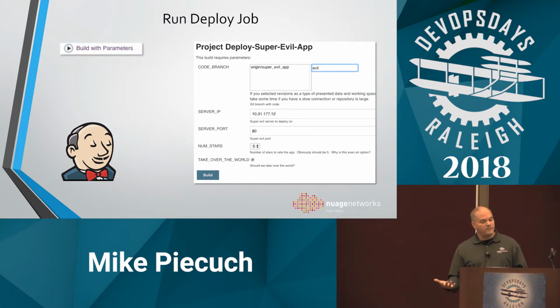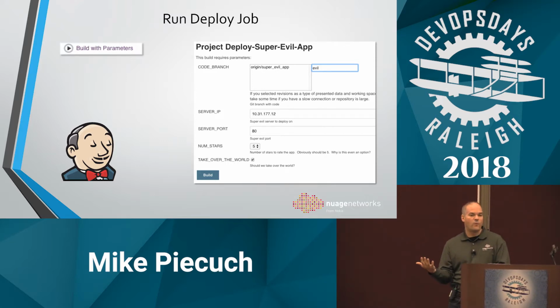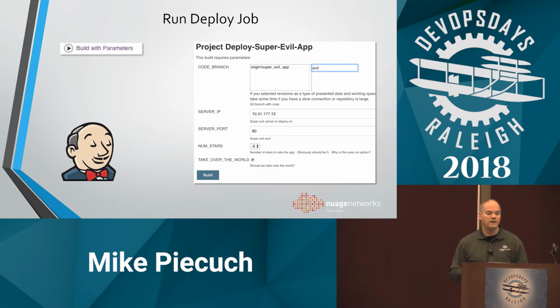So going back to Jenkins, you can see the form that was created due to the parameters that I specified in the job. Here I can put in the code branch where my code lives, the server I want to deploy to, the port to listen on, the number of stars to provide, and the checkbox to take over the world. All right, let's do this thing. The world isn't going to take itself over.